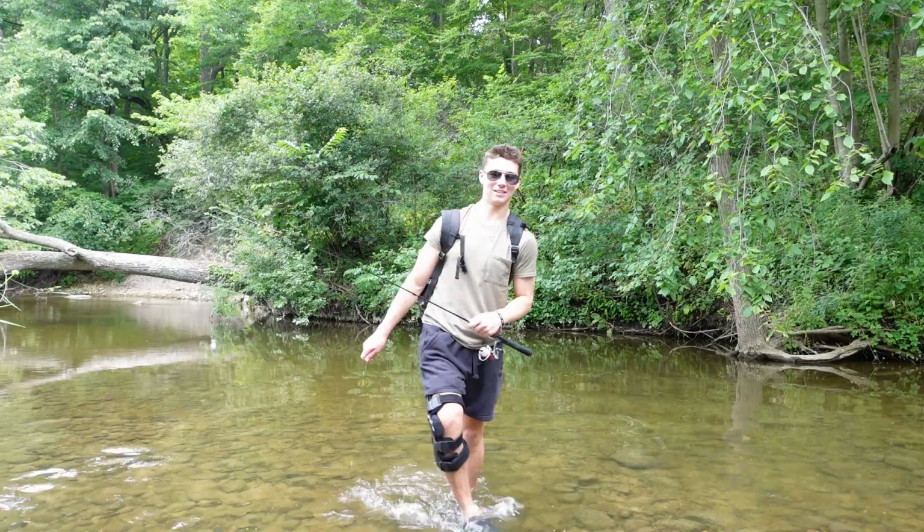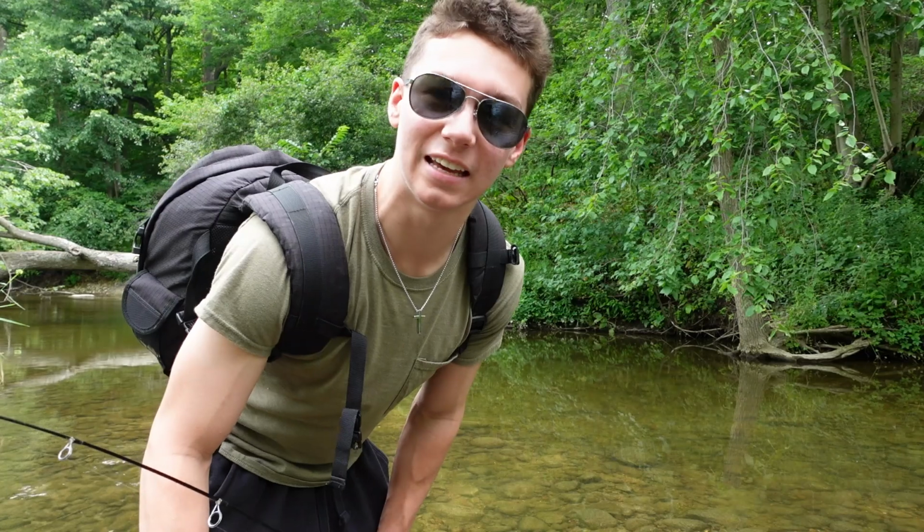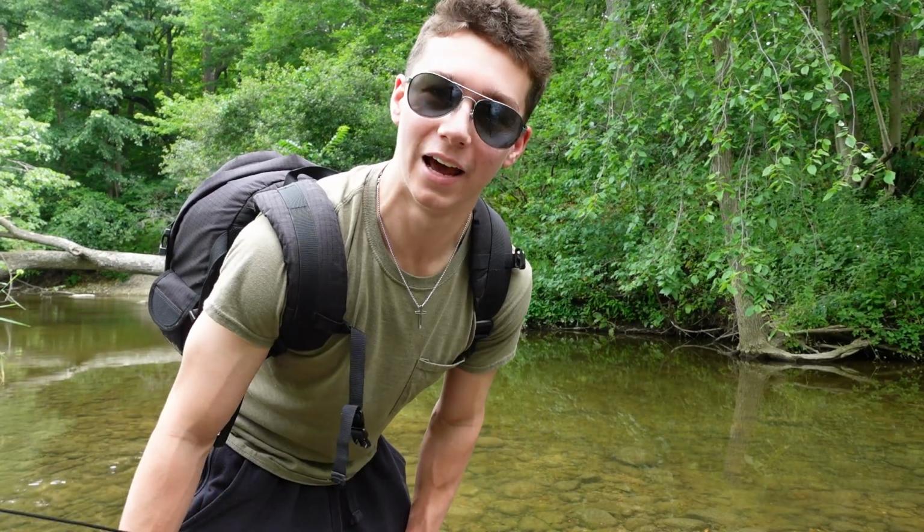There he goes. Well, that was by far the biggest smallmouth I have caught this year, and we got him on the crankbait from the fishing kit. Let's keep fishing and maybe we can catch a bigger one now.